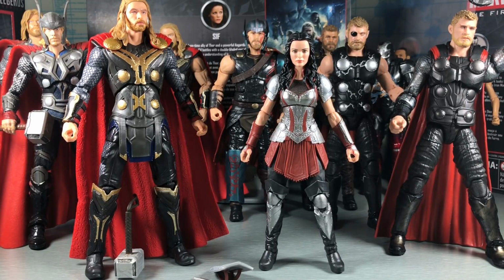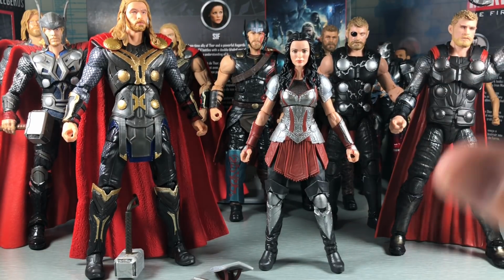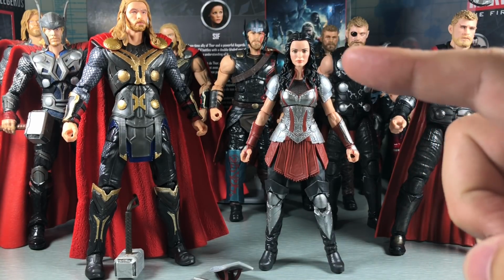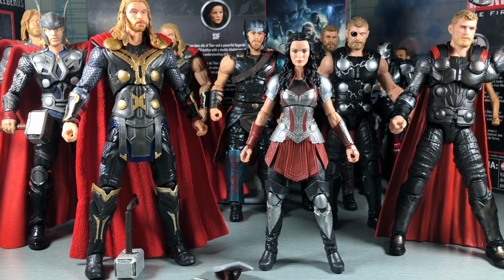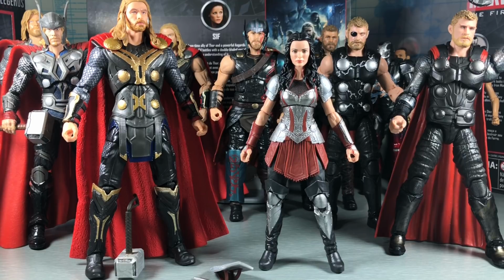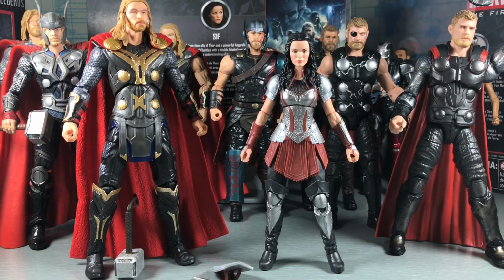So we're going to actually go over each one real quickly. I'm just going to show it and talk about it for a quick second. I promise I'll try and be quick, because some of you guys may not have seen some of these other figures. The newer ones, I'm sure you guys have. But we want to look especially at the 2 Walmart exclusive older ones. And then I'm definitely going to compare the Age of Ultron Amazon exclusive 4-pack with this new Thor figure, because they share the same body mold, but there are some differences obviously in the paint and the color scheme, but the arms are going to be different as well. So we'll spend a little bit more time on that.